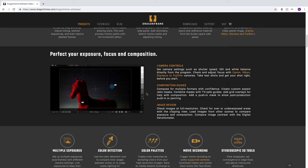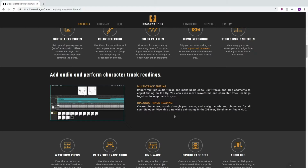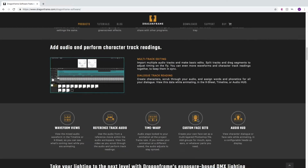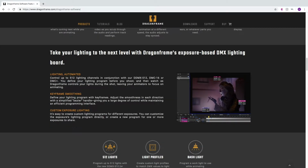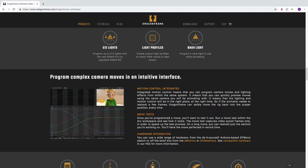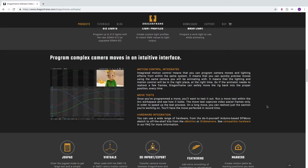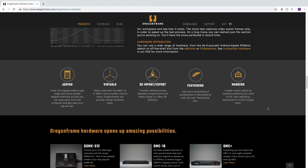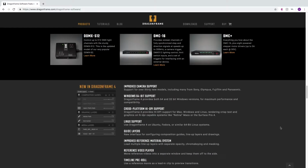Yeah, so you can just look at the live frame of what your camera is currently looking at in front of you and adjust focus and adjust all kinds of different things. Movie recording, stereoscopic, multi-track editing. You can do some light editing of your audio track to help you along if you're doing lip sync or something like that. Custom face sets. Yeah, there's all kinds of stuff that I'm not even totally aware of and able to use yet. So yeah, program complex camera moves and an intuitive interface. There's a little frame of The Little Prince there, which I suppose was done on Dragonframe. There's all kinds of extra little equipment pieces that you can work with here.